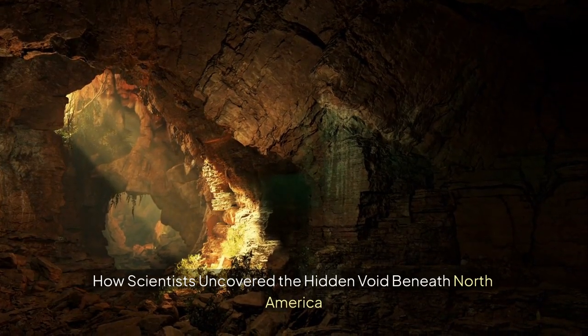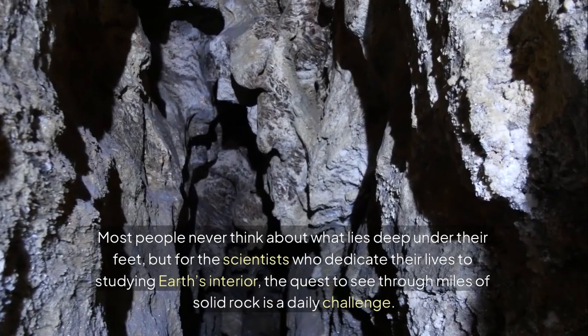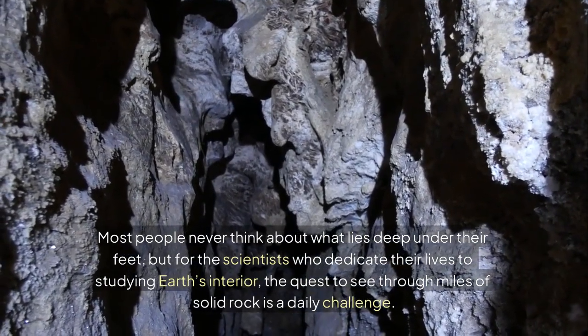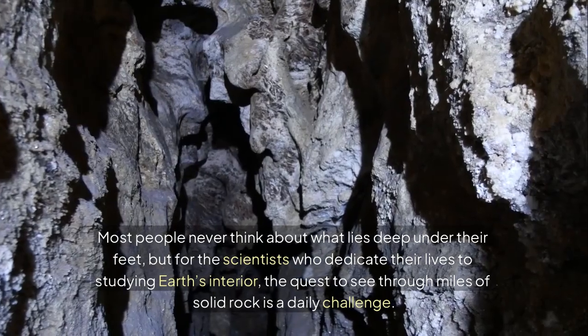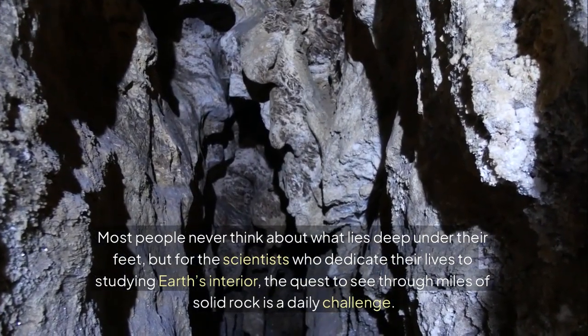How scientists uncovered the hidden void beneath North America. Most people never think about what lies deep under their feet, but for the scientists who dedicate their lives to studying Earth's interior, the quest to see through miles of solid rock is a daily challenge.